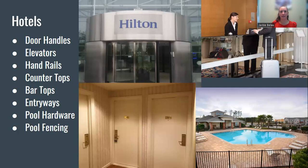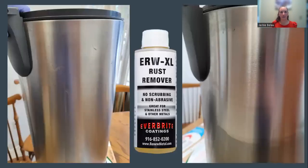Again, it's kind of the same thing. You have the same thing in all public environments. Door handles, elevators, handrails, countertops, bar tops, entryways, pool hardware, pool fencing. There's just so many potential opportunities for growing your business with these coatings.